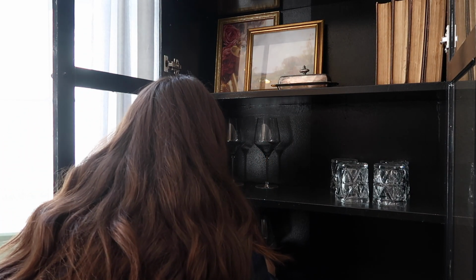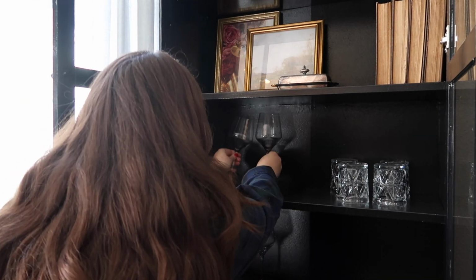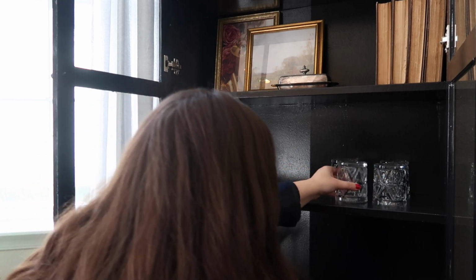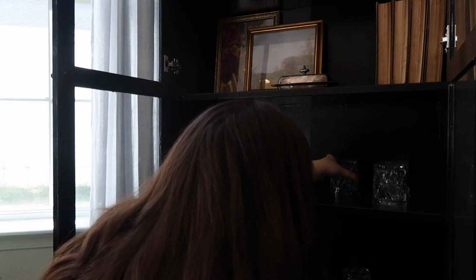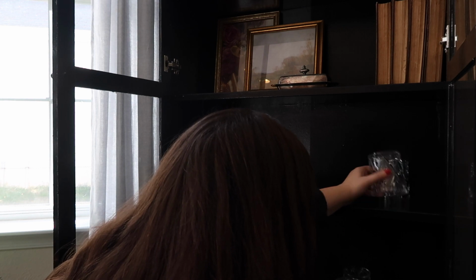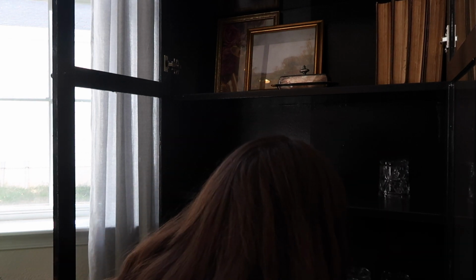This cabinet is actually from IKEA, but it was a recent Facebook Marketplace purchase. I did a pretty poor job of repainting it, but I do like how it turned out overall, and it's been a lot of fun to decorate, so I was really looking forward to adding some Christmas to the shelves.